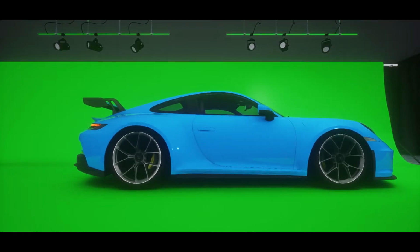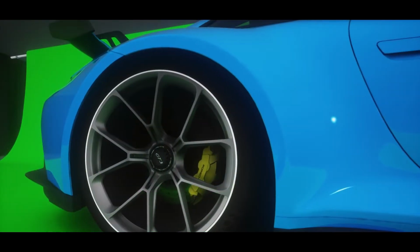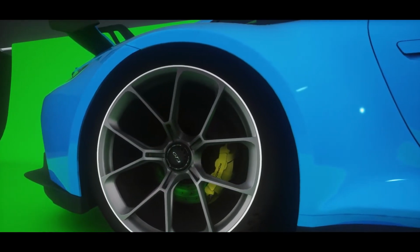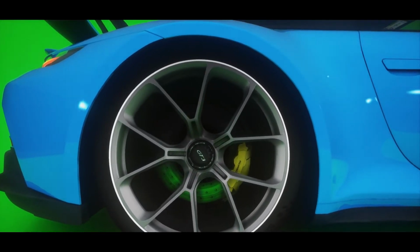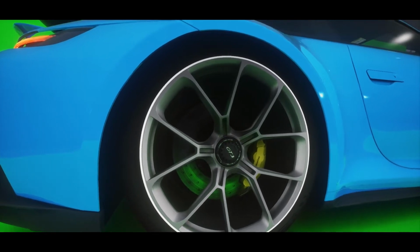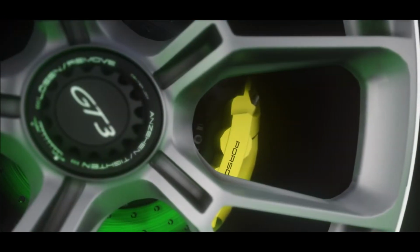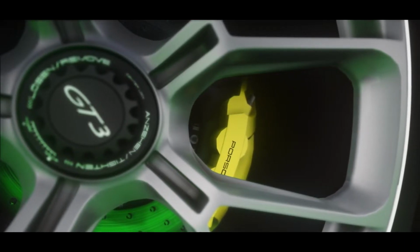Despite the wheels being larger and the tires being wider, the wheels are lighter. The benefit of the wheels being larger is that the brakes are over 16 inches in diameter, which provides maximum stopping power, roughly further than the old GT3. The yellow brake calipers signify the carbon ceramic brakes, and now Porsche is giving buyers an option to paint them instead of just yellow.